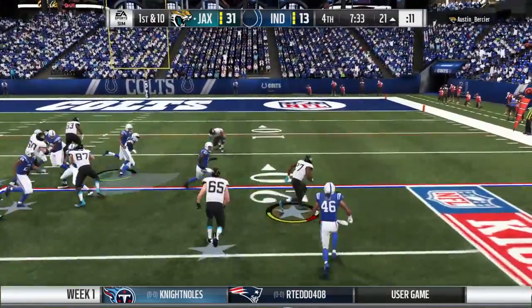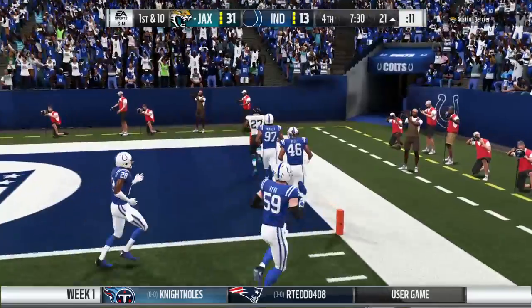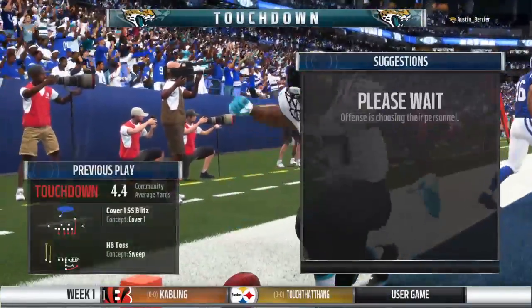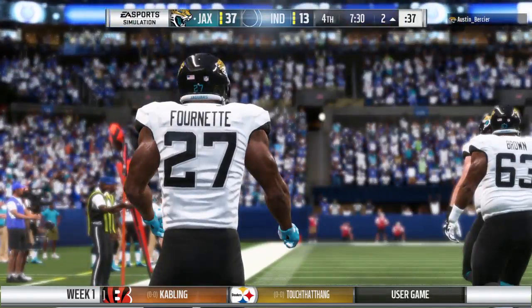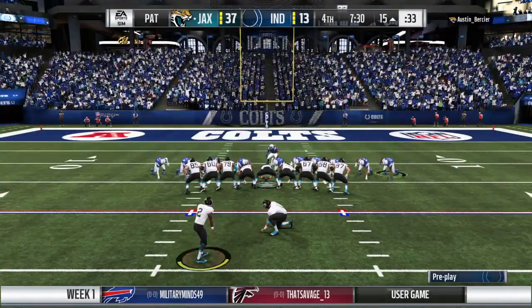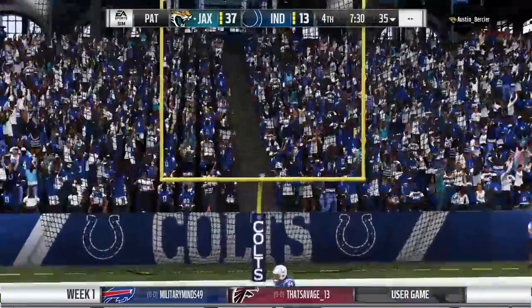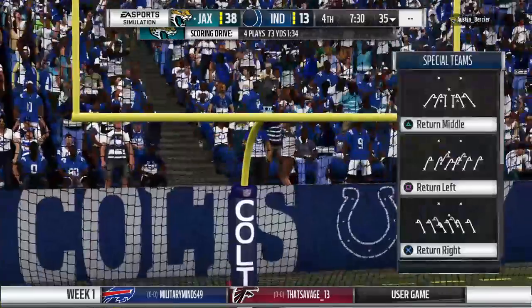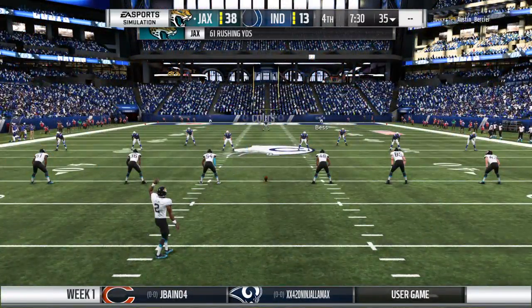The pitch to Fournette. Open space inside the 10. And he will get this into the end zone for a Jaguar touchdown. A great play there. A 21-yard touchdown run. And the Jaguars add on to their lead. And he's been a busy man, 5 for 5 now as he knocks another one through to extend the lead.